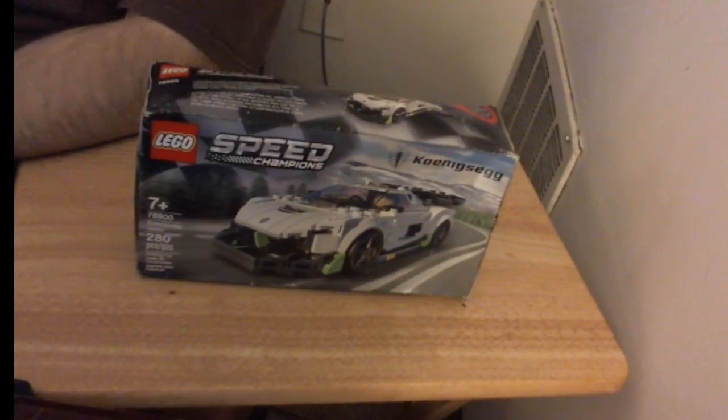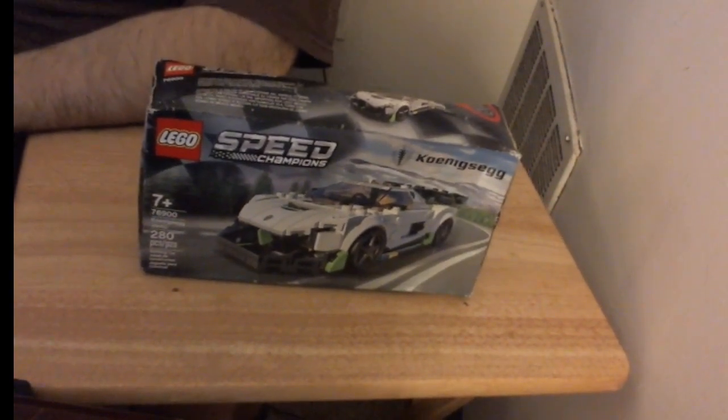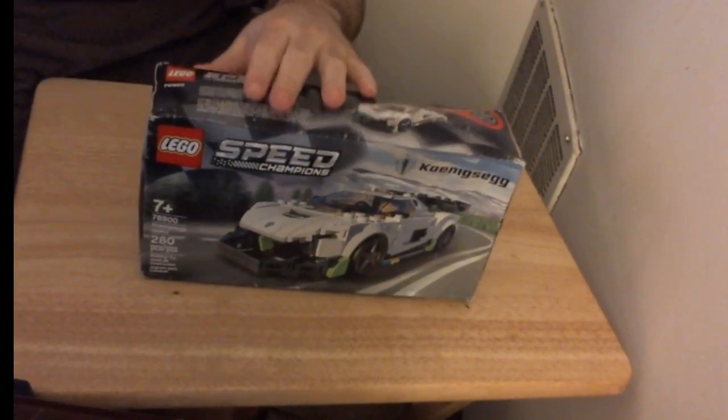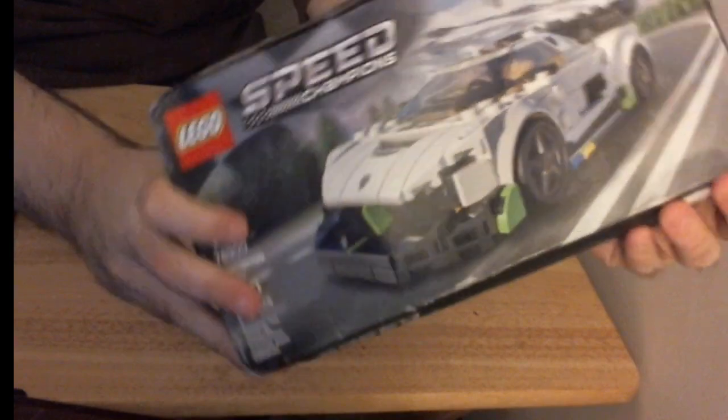All right, so I've done a few of these damaged box specials in the Speed Champions line. A few of my sets have been pristine, like the ones I was able to get directly from LEGO and a couple of the other ones. But a few of the cars I was able to get really good deals on for damaged boxes. And this is the most damaged beat up box of them all. Here, take a look. You can see all that damage, all bent up.